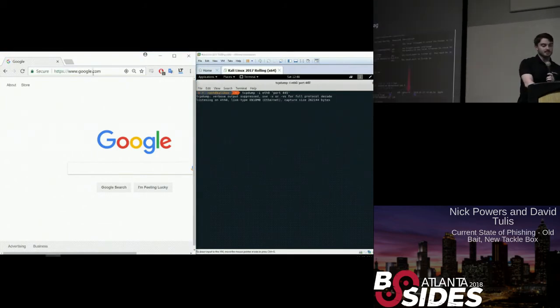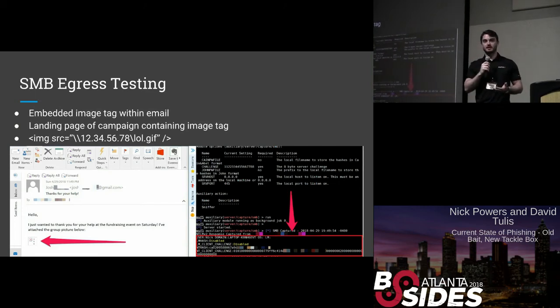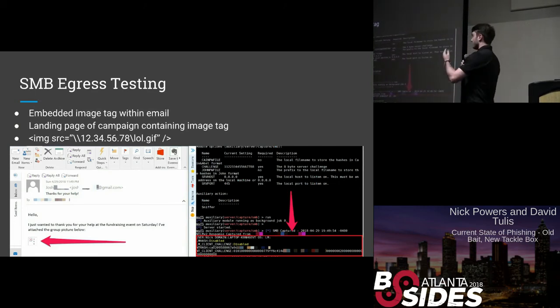But as we go to the next slide, you can see some super cool stuff we can do with this. There are limitless options. The first thing we like to do on external testing, if the client will allow it, is simply embed an image tag in an email. It's just as simple as you see, the little broken image there for proof of concept purposes, but it's that line in the third bullet: image source, my UNC path, a GIF that doesn't exist. And I throw up one of the many SMB capture services. We have one in Metasploit, Responder does it, tons of services do it. Basically, all it does is listen for this SMB authentication.